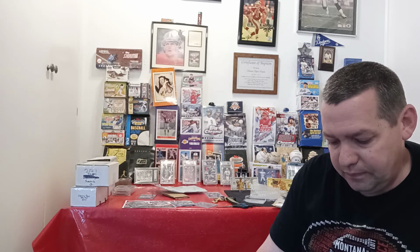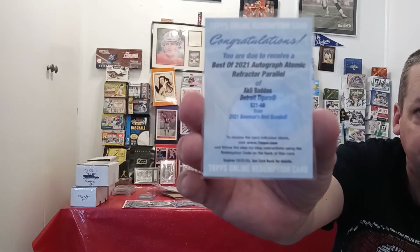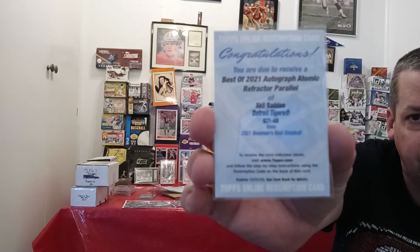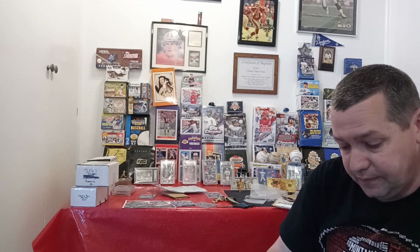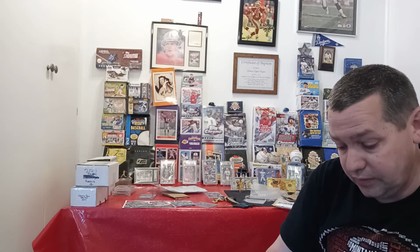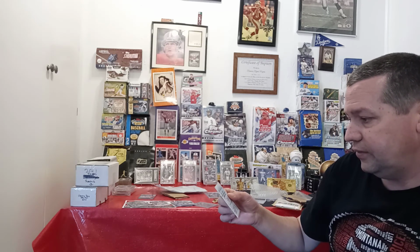But this is, congratulations. You are due to receive a Best of 2021 autograph atomic refractor parallel of Akil Baddoo. I do believe these are out of 25 as well. So that is a phenomenal card. Super happy. I'm not sure what I'm going to do with it yet, but I'm pretty sure it's somewhere in between the range of $200 and $300. So very awesome card. Looking forward to what I do with it, whether I sell it or I redeem it myself. But it expires at the end of next year.